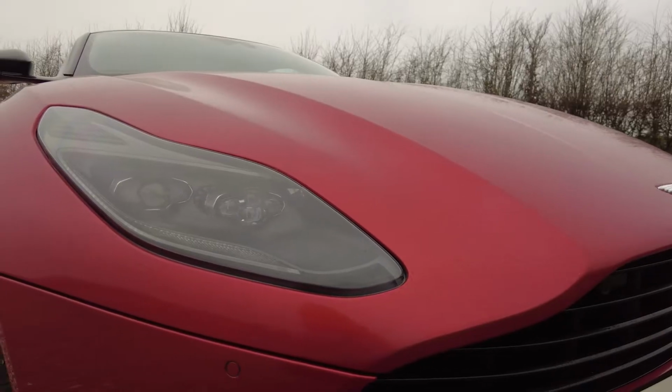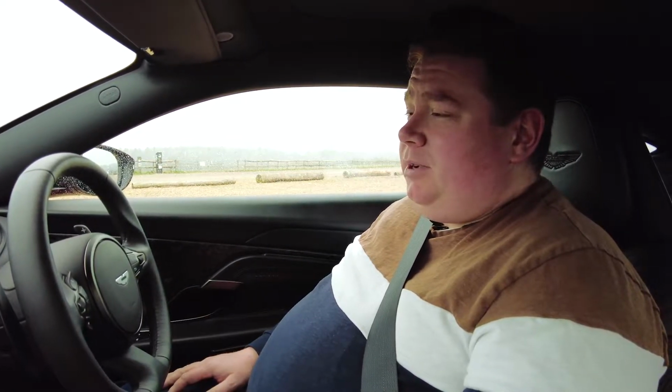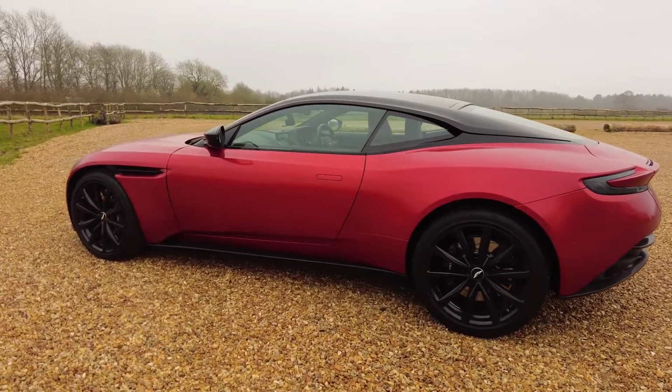Today you join us in this lovely Aston Martin DB11. On a typical British weather, rainy day, the Aston Martin Vantage Roadster that we normally run is in for some repairs, and the lovely people at Aston Martin have lent us this vehicle.